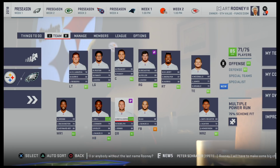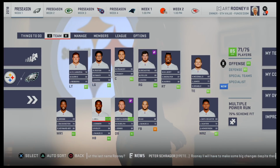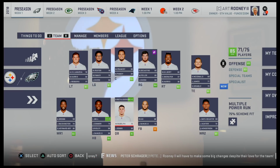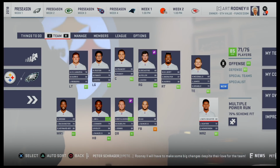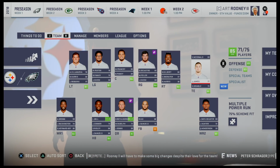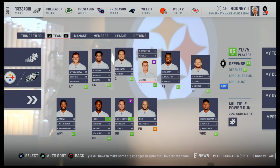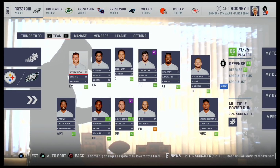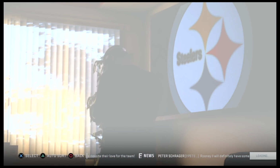This is going to help me decide who I might want to target and who I might want to keep after preseason, as I'm going to allow these guys' play and performance to determine who I want to keep. I will also be taking a look at each position to see who might be a scheme fit before changing the scheme. The scheme right now, as you can see, is the multiple power run with 75% of guys who fit the scheme, and that's relatively high, so we're going to keep it like that.